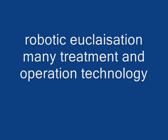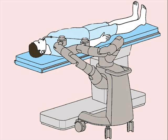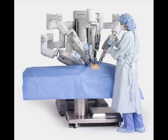Robotic surgery, computer-assisted surgery, and robotically-assisted surgery are terms for technological developments that use robotic systems to aid in surgical procedures. Robotically-assisted surgery was developed to overcome the limitations of pre-existing minimally invasive surgical procedures and to enhance the capabilities of surgeons performing open surgery.